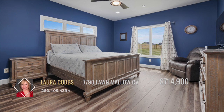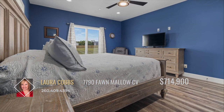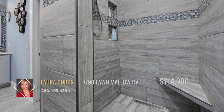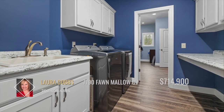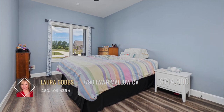Speaking of cozy, the pinnacle of comfort can be found as you retire to the owner's suite. This spacious room includes an ensuite complete with double vanity, walk-in shower, walk-in closet, and walk-through laundry room from the closet and bath area. You'll find the 3 additional bedrooms to be just as spacious.